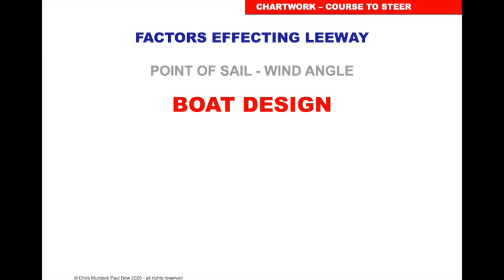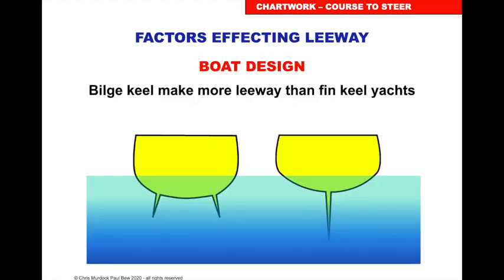So the other factor will be boat design. So we've got a flat bottom boat or bilge keel boat, which means there are two keels, widely apart, designed so they sit on the mud so you can dry the boat out if you wish, which makes a lot more harbours accessible. So a bilge keel boat will have more leeway than single fin keel boats.